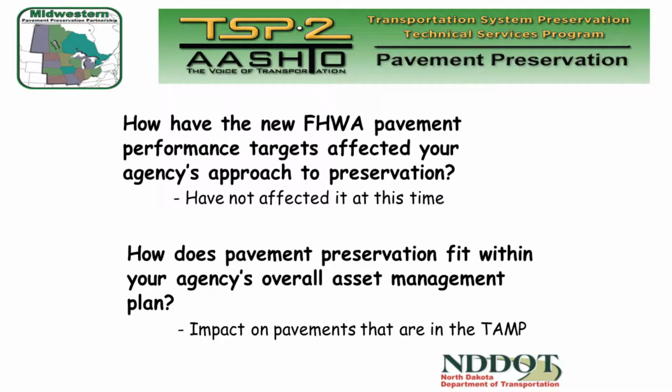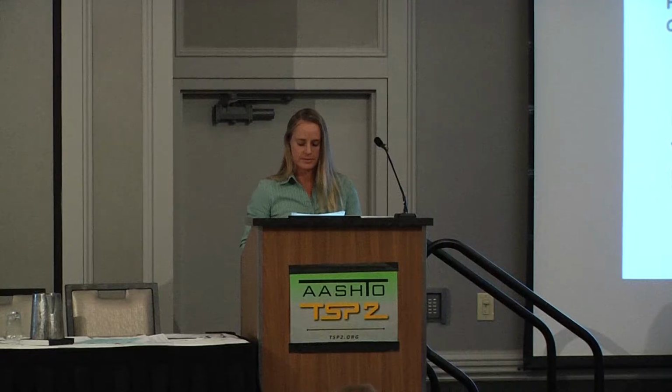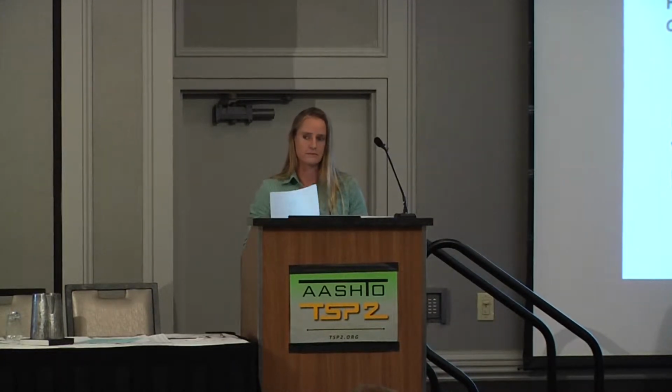So the talking points we were given, I have to admit I was not involved in our pavement performance targets, so I had to go and survey others. The targets have not changed the department's philosophy regarding pavement preservation at this time. If NDDOT becomes in a situation where the NHS is deteriorating at an unacceptable level despite our system-wide preservation strategies, we may need to divert preservation projects from the non-NHS roadways to the NHS, but at this time, it does not appear that NDDOT will have to do that.